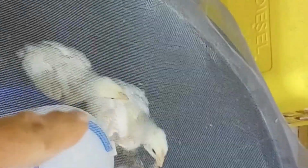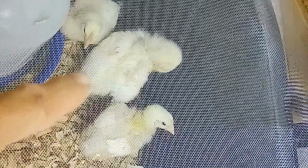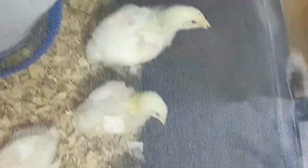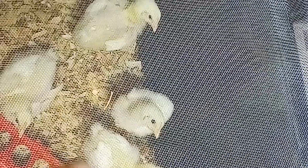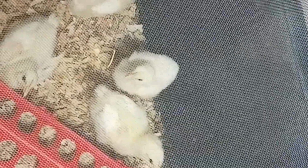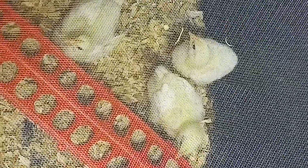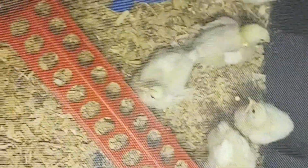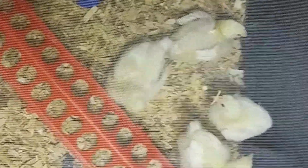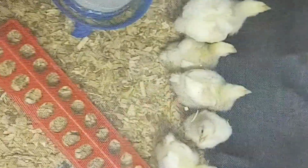Those back there, a couple of the original 4 survivors. And then that one, look at its wings are really feathering out. The rest of these are a week behind, so they're a week and a couple days old. But they're all doing really good. And I think next weekend we will put them out in the coop with the heat lamp.